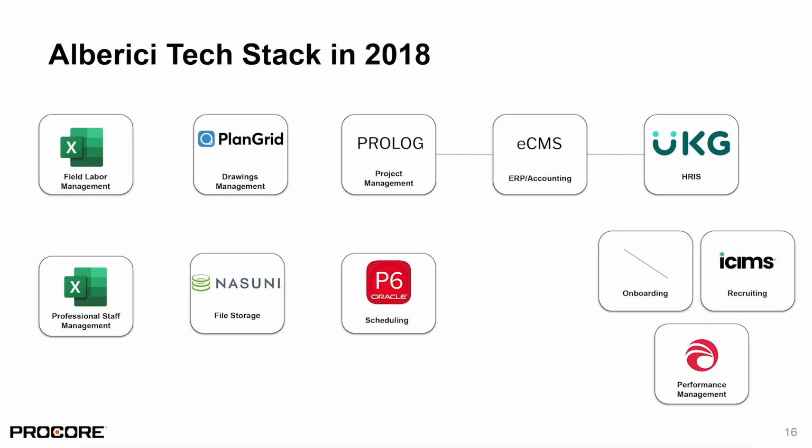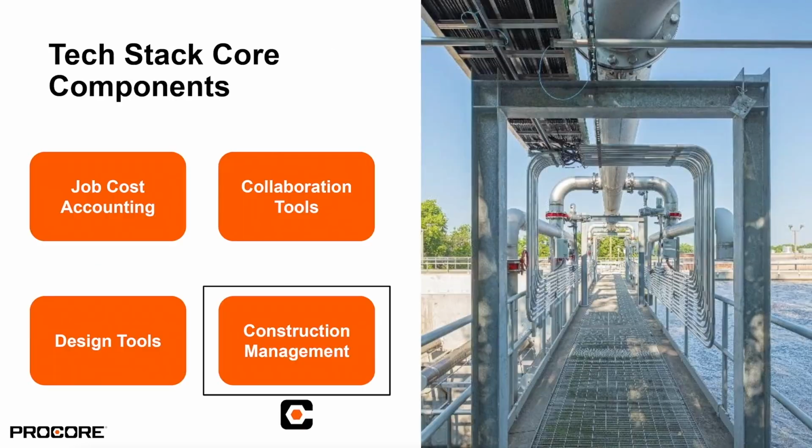You see the dreaded Excel icon up there. We had a lot of reliance on Excel. Excel is like the best business tool in the world. That's the problem, right? You can do anything you want with it, but now it's siloed and you have no control over it. So we had some opportunities there. So that's the overall story of 2018.